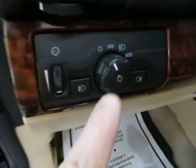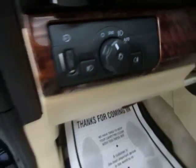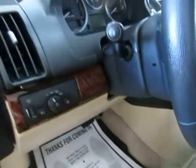All right, let's go ahead and get it started. By the way, you do have automatic headlights that come on at sunset and go off at sunrise, fog lights, wood trimming on the dashboard. Get these heavy-duty rubber mats that have anchors so they don't slide around, and they say Land Rover on them, so they look like they're original.